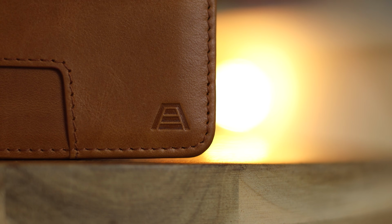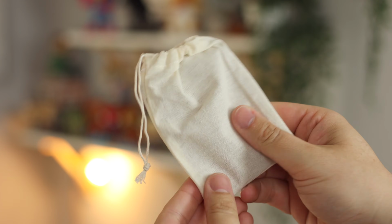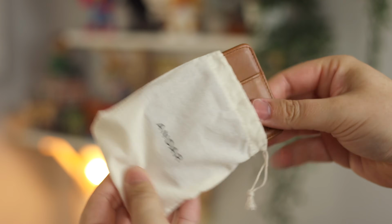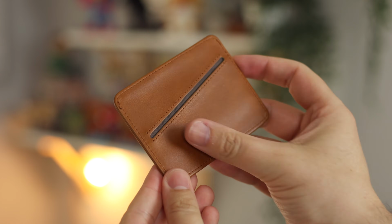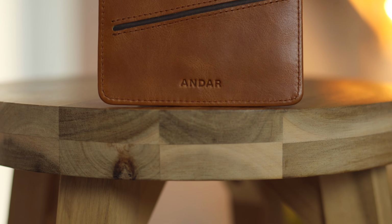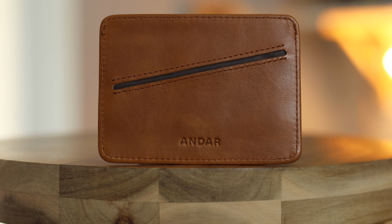Now we also can't put across to you over the video here how nice this wallet actually feels. Although it is leather, it doesn't actually feel very stiff, it's very soft and it feels really premium. And don't take this the wrong way, but it also has a pretty nice smell to it overall. You can definitely tell that this is 100% premium leather. But in general, if you're looking for a slim, minimal wallet that has a ton of functionality and can hold a ton of cards, then I think the Turner is the way to go.